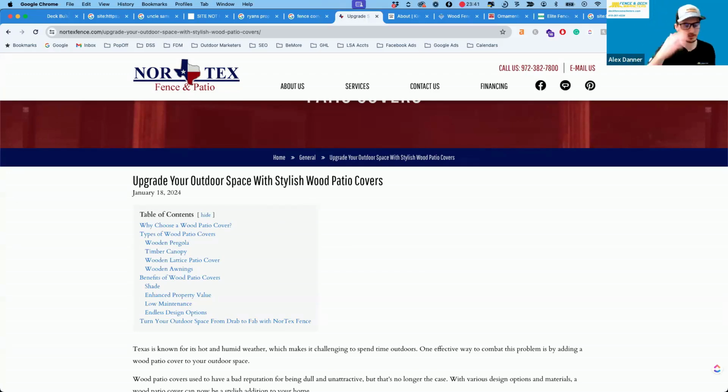So the homepage, there's a couple ways to do it. You can target a specific keyword. Say you're only fencing, then you could use fence contractor or fence company as the main keyword for the homepage. It's going to be easiest to rank the homepage because most of your links go to the homepage. All your citations go to the homepage. So if you're just a fence company, you could do that.